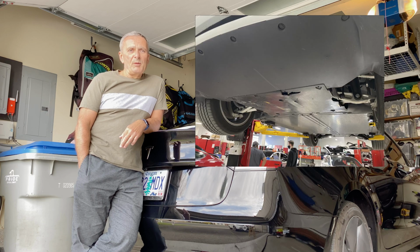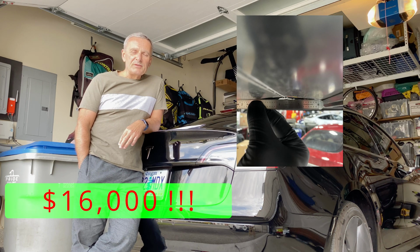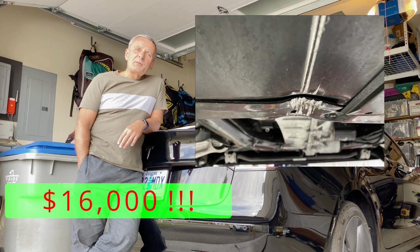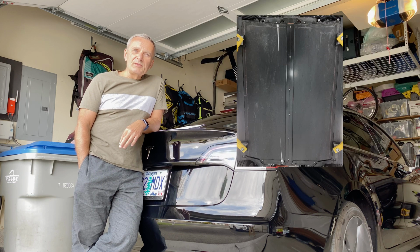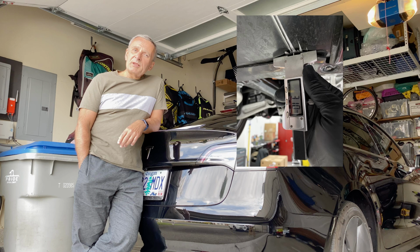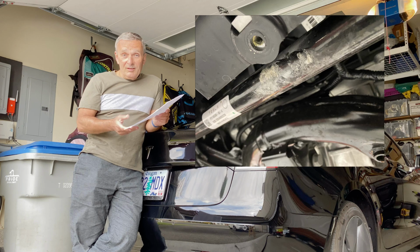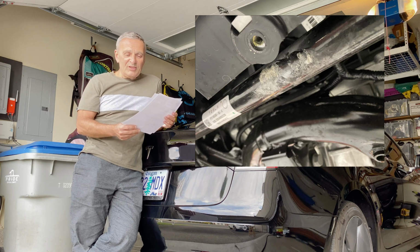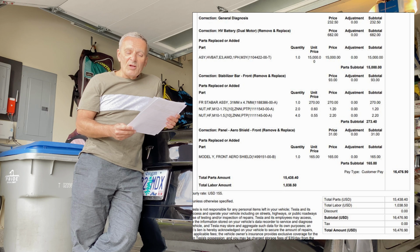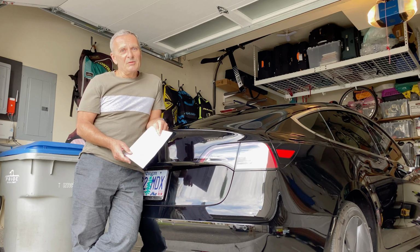I just received an estimate from Tesla service describing the damage, sending me a bunch of pictures. The total damage and total cost estimate of fixing it is over $16,000. Apparently the battery pack was also damaged by the rock that I hit on the road, and the entire battery pack needs to be replaced. So here's the estimate for $16,000 or $476. Quite a bit.